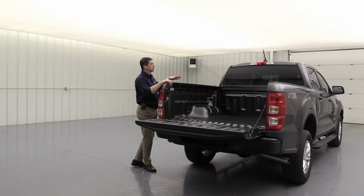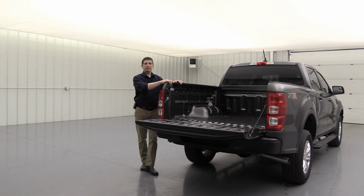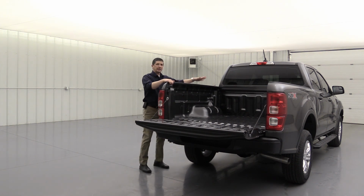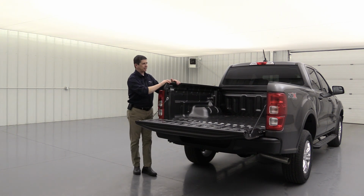Also, there's one of them that is going to be available with the bed utility package, that drop-in liner and everything, and that is going to be the toolbox. There is an aluminum toolbox. It's going to be black. It is by WeatherGuard. It's going to be available with any of your bed utility packages as well as equipment groups. The only thing it's not going to be available with is any bed covers that you might choose to get, of course, which makes sense.